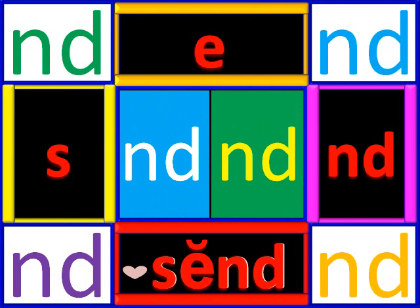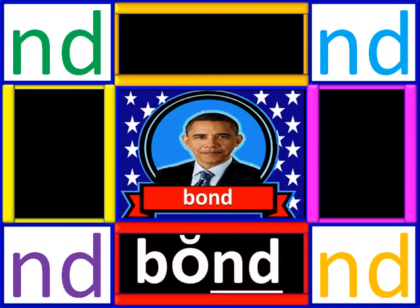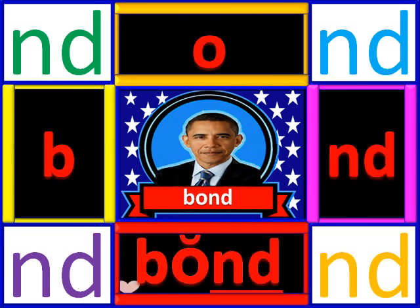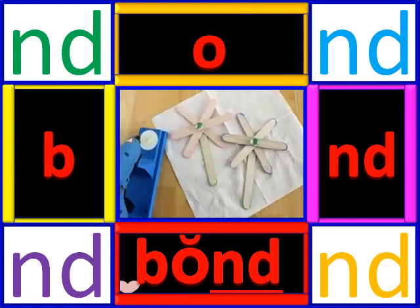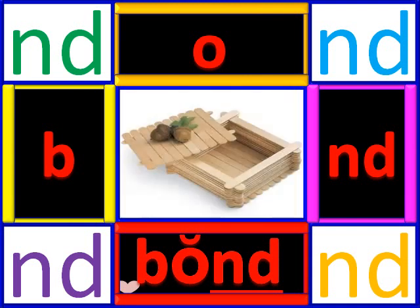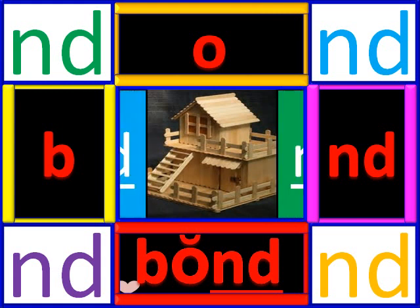And bond. Bond. Some glue to bond sticks and stuff together. See, you bond those sticks together there with that glue. You bond sticks together to make a gate, and you bond sticks together to make a little jewelry box, and you bond sticks together to make a little playhouse.